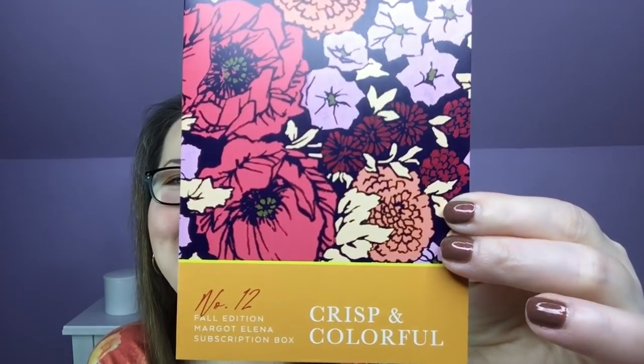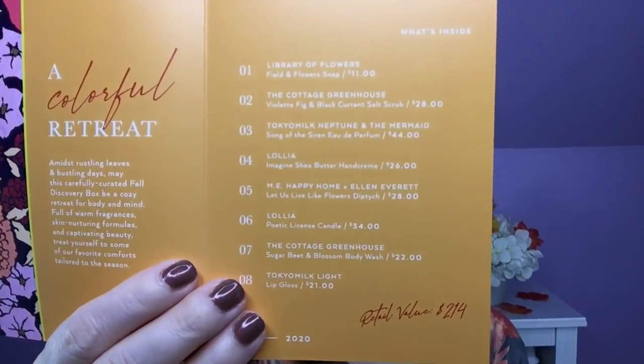So the fall box theme is crisp and colorful, and this is box number 12, fall edition Margot Elena, and that is what the card looks like. And on the inside, it just basically gives us the names of each of the items we're receiving. And on this side, we have a little note that says, a colorful retreat amidst rustling leaves and bustling days. May this carefully curated fall discovery box be a cozy retreat for your body and mind, full of warm fragrances, skin nurturing formulas, and captivating beauty. Treat yourself to some of our favorite comforts tailored to the season.